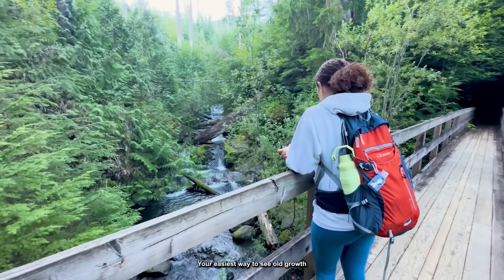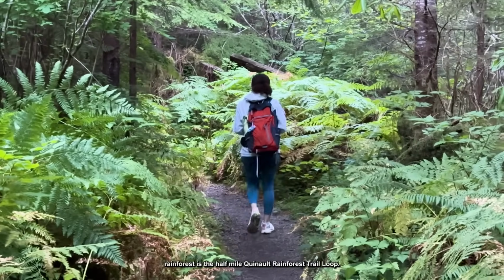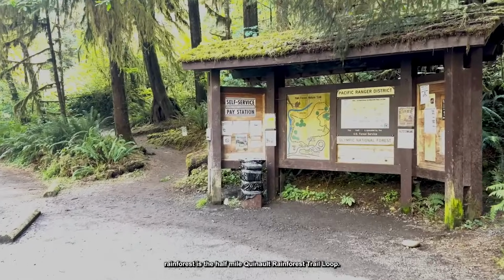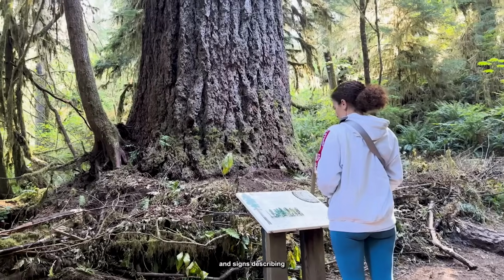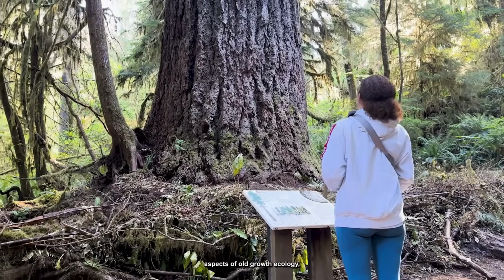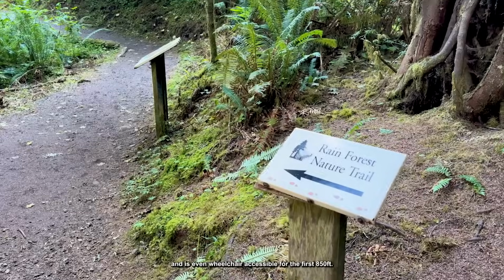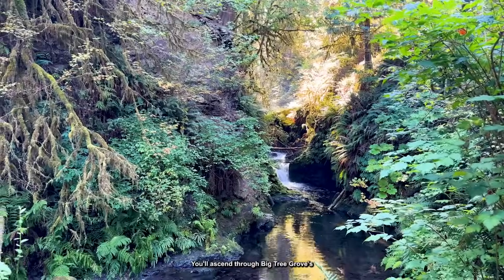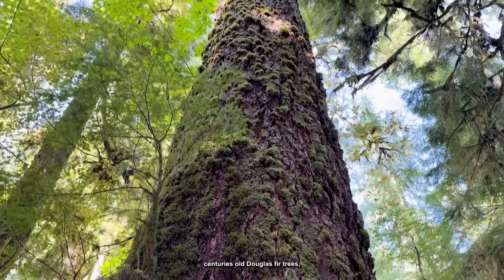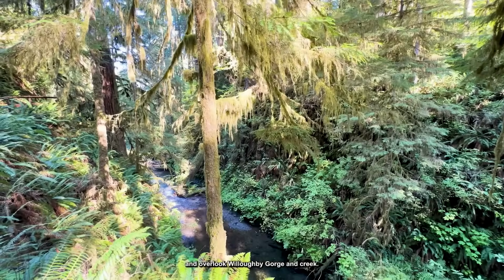Your easiest way to see old-growth rainforest is the half-mile Quinault Rainforest Trail Loop. This interpretive trail is family-friendly with benches and signs describing aspects of old-growth ecology, and is even wheelchair accessible for the first 850 feet. You'll ascend through Big Tree Grove's centuries-old Douglas fir trees and overlook Willoughby Gorge and Creek.